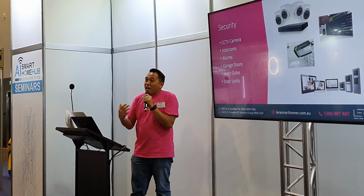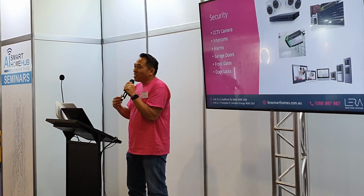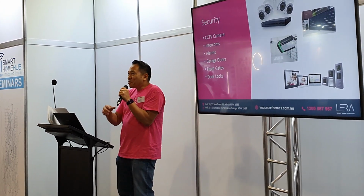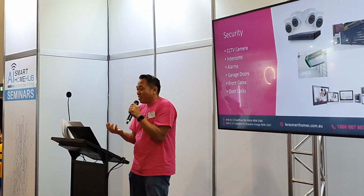CCTV cameras are even now being used to watch over pets. So their favourite loved pet, they want to know what's going on, you can actually see them, check them out, and even communicate with them with certain speakers and stuff. So CCTV not only protects, but also gives you the ability to talk with your pets if you want to.